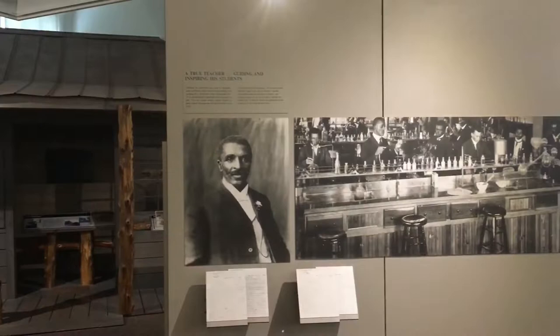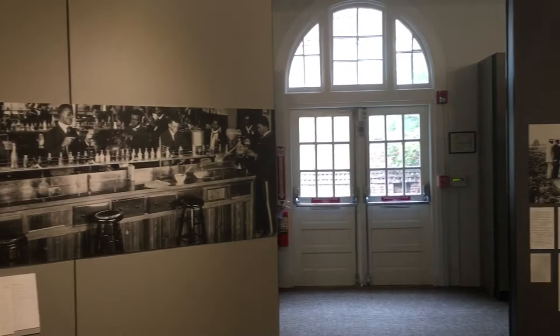So right now we're inside of the George Washington Carver Museum here at Tuskegee University. It's full of lots of great artifacts dedicated to George Washington Carver. It's also part of the National Park Program for the United States. The truth is, George Washington Carver could have been a very rich man in his time. He was heavily sought out by many different companies and could have left Tuskegee at any time.